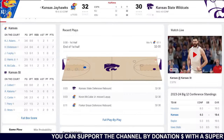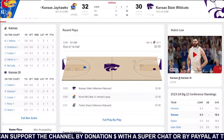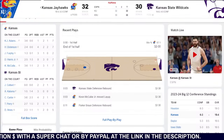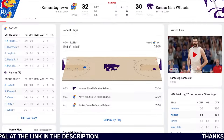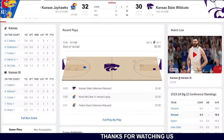The lone Monday game, Big Monday. Kansas leading Kansas State at the halftime break. Our score is 32-30. In the first half, the Wildcats shot 42.9%, 12 of 28. The Jayhawks shot 44.4%, 12 of 27. Again, at halftime, it is a score of 32-30, Kansas leading Kansas State. We'll be back with more.